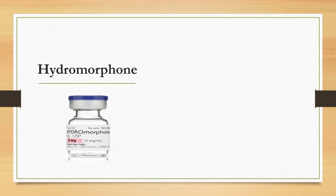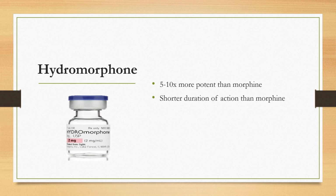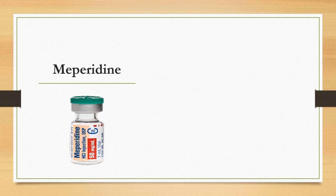Despite its higher potency, its duration of action tends to be shorter relative to morphine, and unlike our morphine prototype, hydromorphone has no active metabolites, and so it is recommended over morphine for patients with renal failure. Meperidine, also known as Demerol, has been a very common drug used postoperatively for many years. It is 1/8 the potency of morphine, making it a good choice for moderate pain relief.